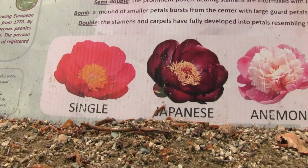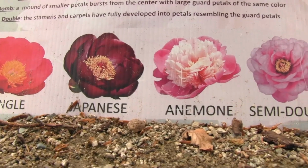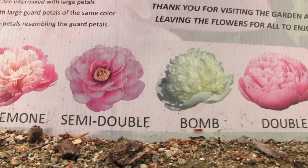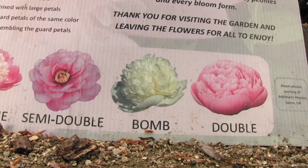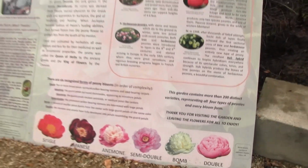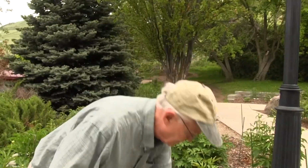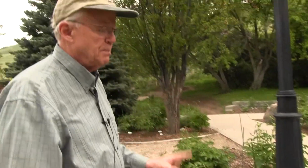It's forever old. There's fewer than 40. Some say 35, some say fewer, some say even fewer than 20. It's a botanical question, I guess. But there's fewer than 40 species peonies in the world. And this, even though it has a date, it's a species, meaning it's thousands of years old.